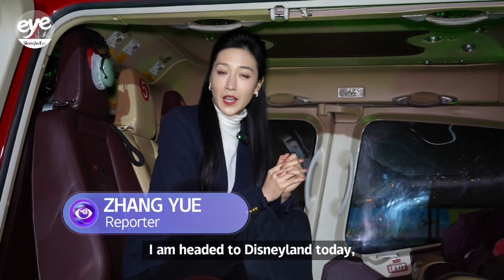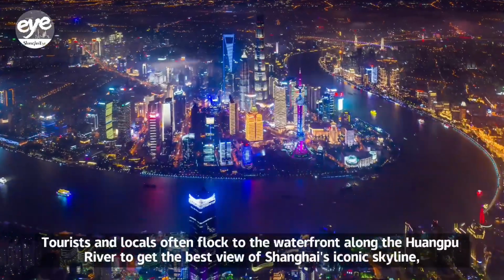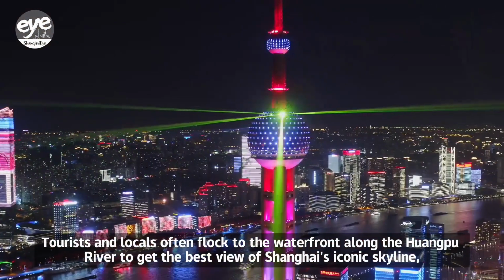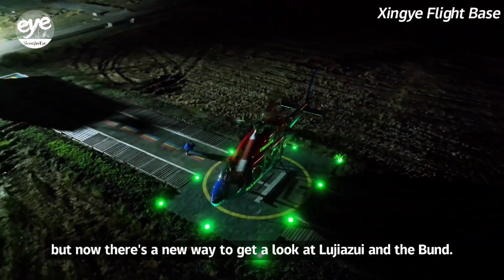I'm headed to Disneyland today, and guess what? I'm taking a helicopter. Tourists and locals often flock to the waterfront along the Huangpu River to get the best view of Shanghai's iconic skyline. But now there's a new way to get a look at Lujiazui and the Bund.